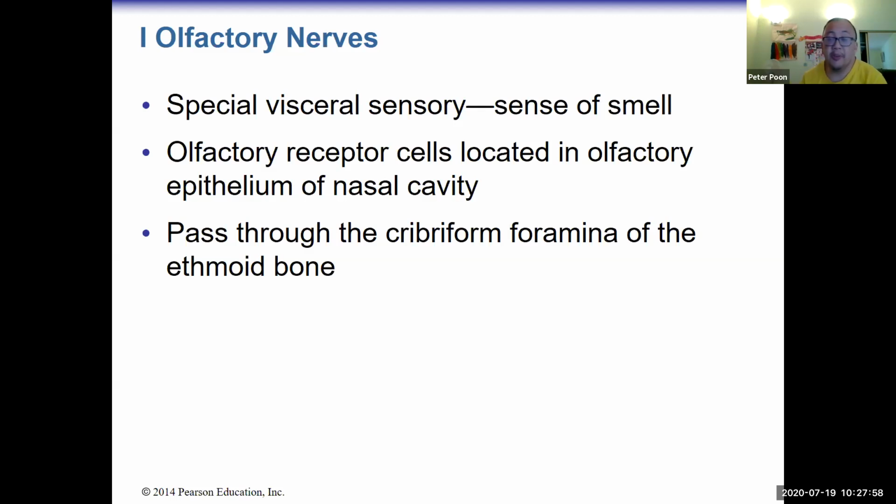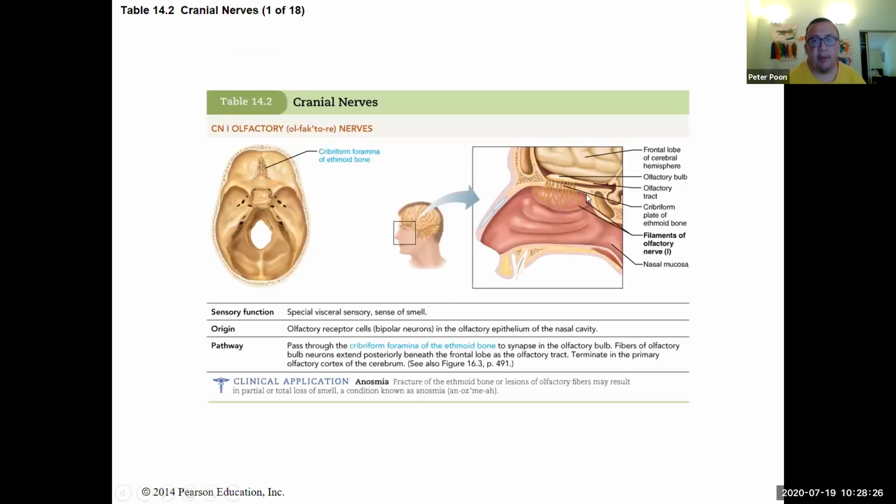The first one is the olfactory nerve. The olfactory nerve is your sense of smell. Olfactory, smell, cranial nerve 1. And again, you lost points for this on the test, so I'm going to say this again: you have to name the nerves with the correct Roman numerals. Here is the cribriform foramen, so you have to remember that from the skull. This is cranial nerve number 1, and you can see it passes through to the olfactory bulb, and signals go through there. The human olfactory bulb is not very big. If you watch the brain dissection video, the sheep olfactory bulb is huge compared to the human one because sheep are highly dependent on their sense of smell.